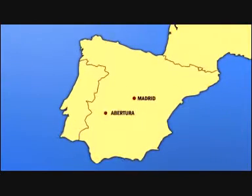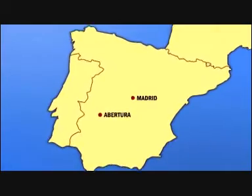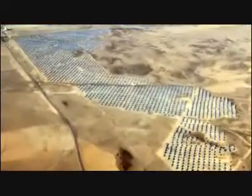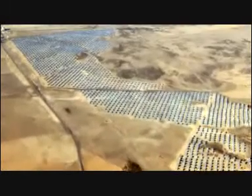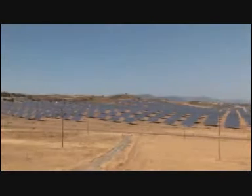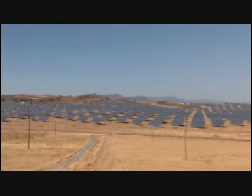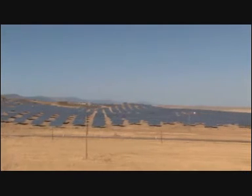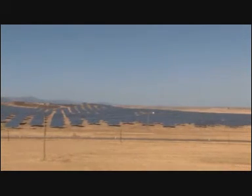Abertura Solar Park is located in the Spanish province of Cáceres. On over 200 hectares, more than 132,000 solar panels have been installed on 2,112 solar trackers. The location is considered ideal because it gets almost 2,000 net hours of sun per year, and the land is very flat, which is ideal for installing photovoltaic solar panels.